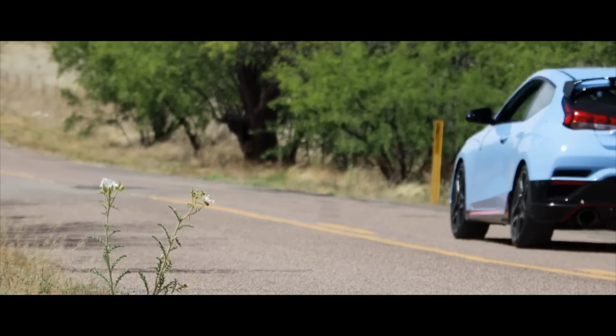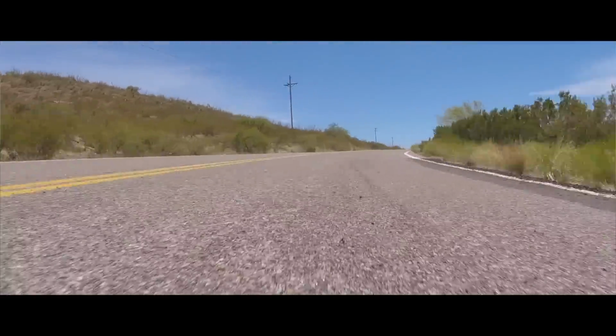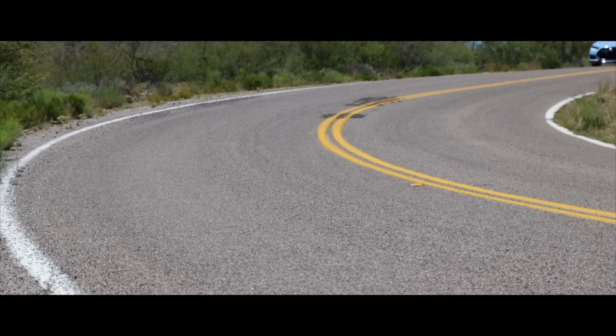They're so cute. This is why you drive a car like this as a daily. Because whenever you come up on a corner, you're like, I shall conquer you. Hear all the rocks hitting inside the wheel wells? That's what I'm talking about, these sticky tires.